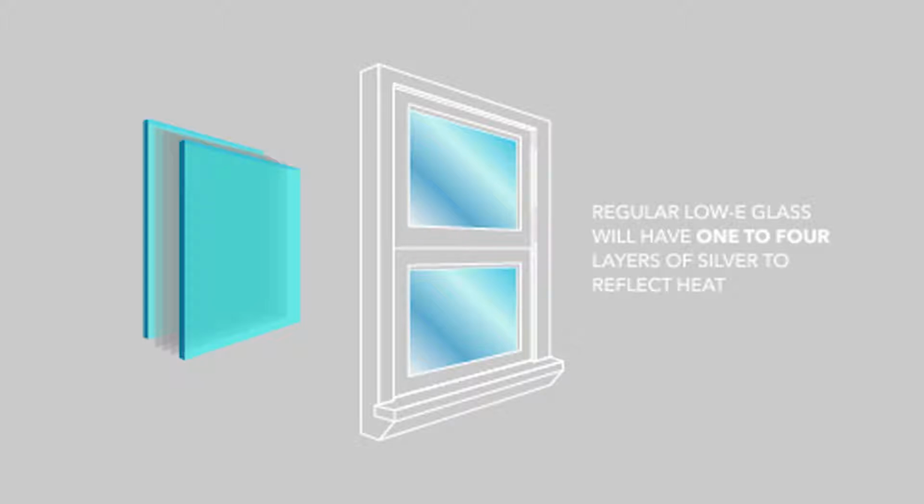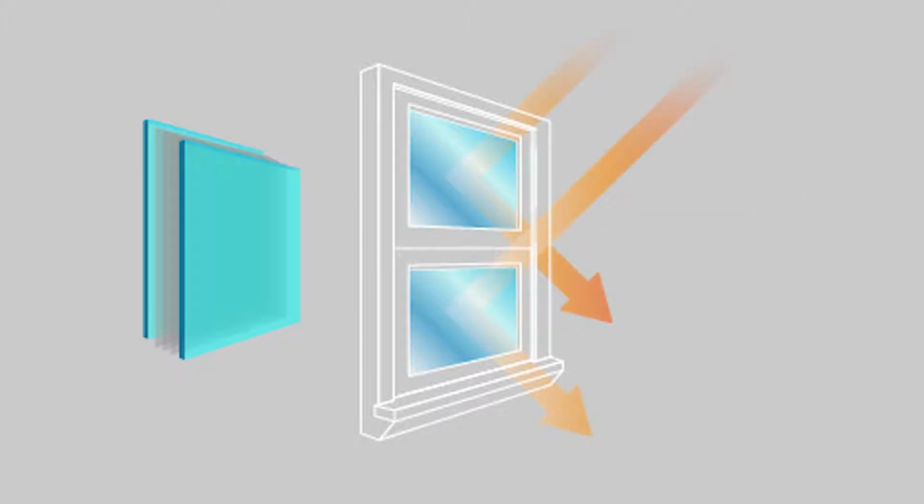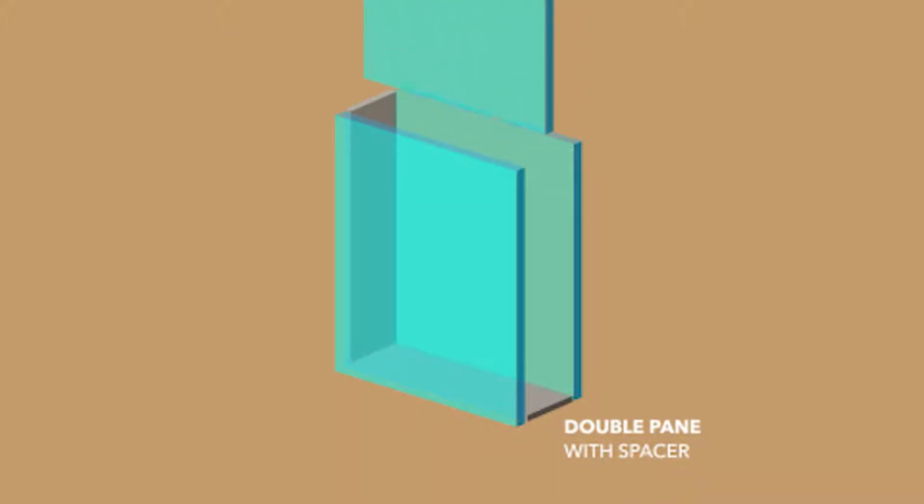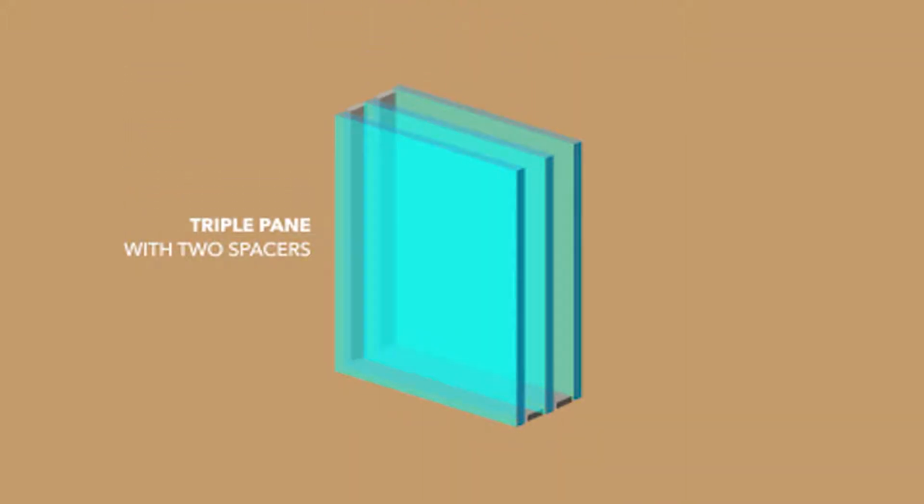Low-E glass is probably the most important add-on when it comes to dramatically improving the window's energy efficiency. Just think, when the window reflects heat back to where it belongs, air conditioners and furnaces don't have to work as hard, so they cost less to operate. Insulated glass panels are made up of 2 panes of glass separated by what's called a spacer. There are triple-pane glass panels, but they work the same way as a double-pane model does, just with an extra spacer and pane of glass.